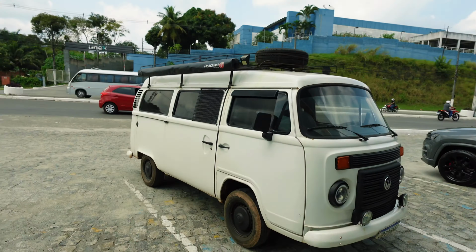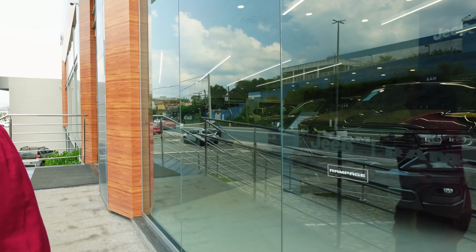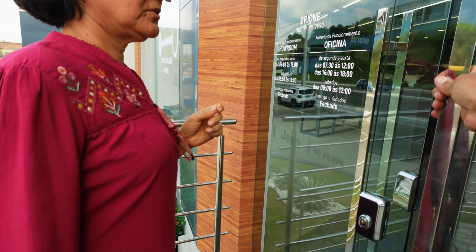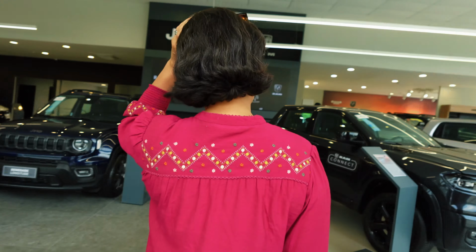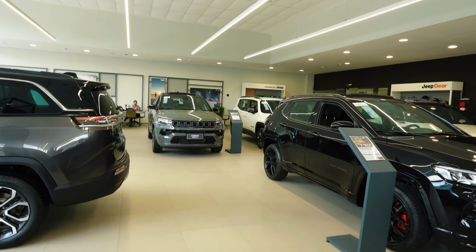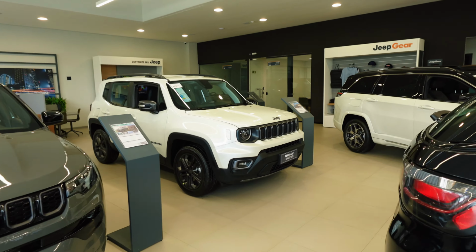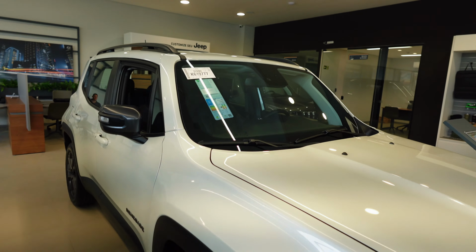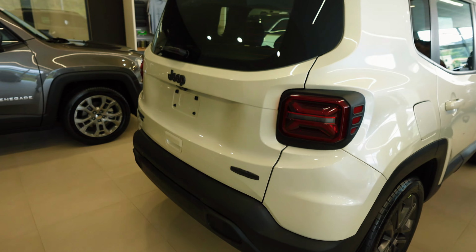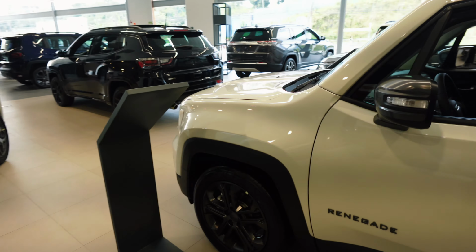So, we're here to see what the numbers look like on a Jeep Renegade. 4x4. Push, and pure means push. Okay, all right, so we're gonna be looking at the cheapest Jeep possible, which is right around there, the Jeep Renegade, and I'm looking for a 4x4. Bom dia. I think this car would be perfect for us, just for the two of us. 4x4.